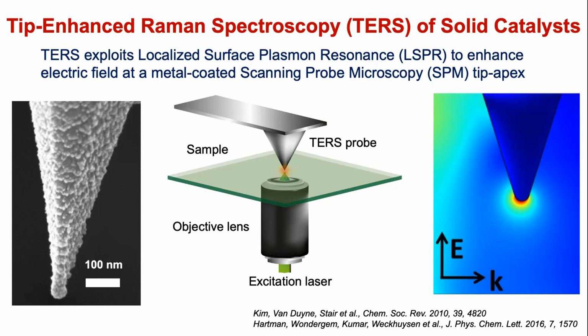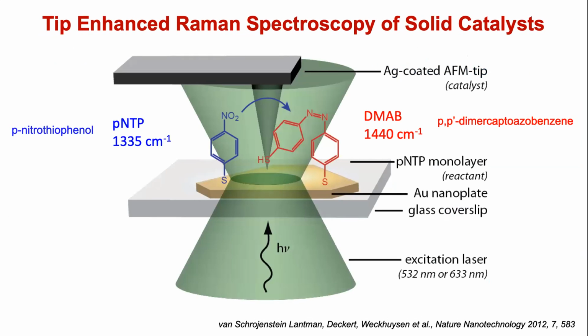So what is this setup? You have this tip, you have an excitation laser, and then you can measure. Some years ago we worked together with the group of Deckert, Germany. This is, I think, one of the first examples where we followed a photocatalytic reaction on a gold nanoplate, where you put a thiol, for example para-nitrothiophene. The nitro group can be reduced to an amine, and then they come together and make DMAB, a dimercaptoazobenzene molecule. It's clear that the nitro group is very Raman active, and the nitrogen double bond is very Raman active too, so you can follow that.